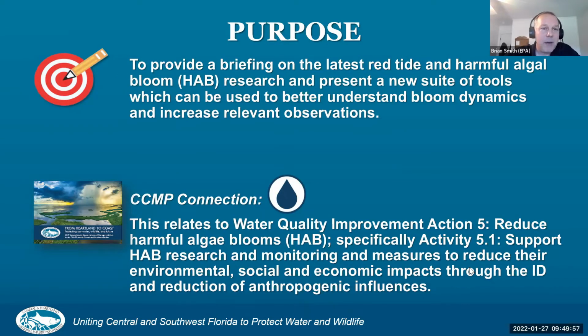The purpose is to provide a briefing on the latest red tide and harmful algal bloom research and present a new suite of tools which can be used to better understand bloom dynamics and increase relevant observations. This relates to the water quality improvement action 5 to reduce harmful algal blooms, specifically activity 5.1 to support HAB research and monitoring and measure to reduce their environmental, social, and economic impacts through ID and reduction of anthropogenic influences. So with this, Dr. Hubbard, I'll turn this over to you for your presentation.